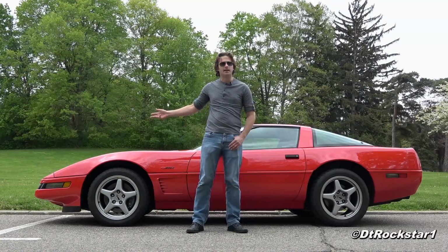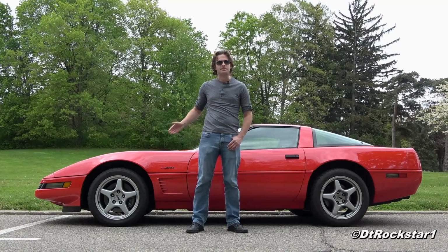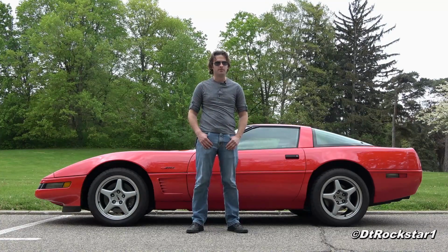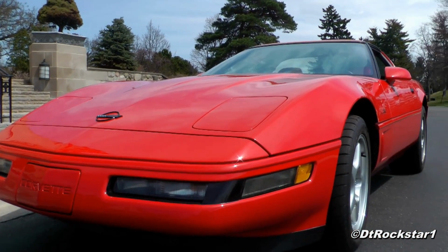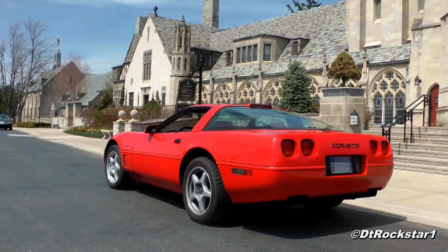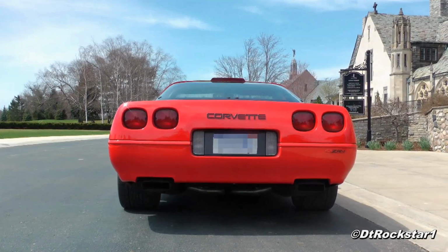This is a 1995 Corvette ZR-1. This was the last year of the C4 Corvette ZR-1 before it went out of production. One of the interesting things about this car is that the ZR-1 was not a model. It was a $27,000 option when it came out in 1990 and went till 1995.